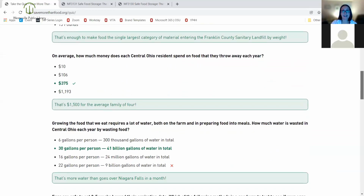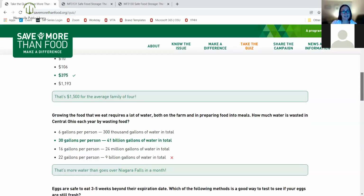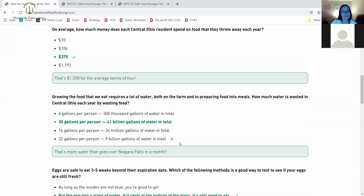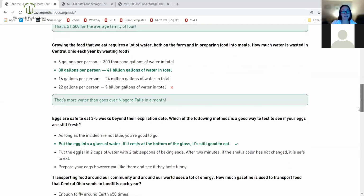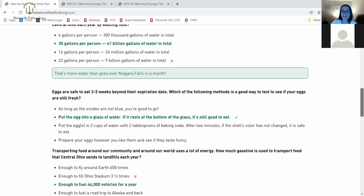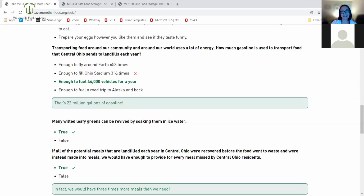We got the cost right. We did not get the amount of gallons of water right. I know at least one person guessed 22 gallons. That was a toss up there, but we waste a lot of water as well. We got the egg question right. Oh, we did not get the energy question right.